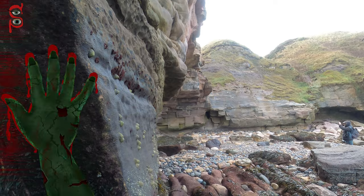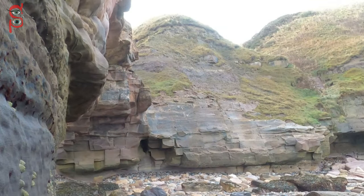Now you'll see we are actually back at Otter's Hole, but look, I wanted to point out this first. I think it's absolutely incredible. To me, this looks like a really old structure. Look at the block-like shapes all around it. Absolutely amazing. What do you think this is?